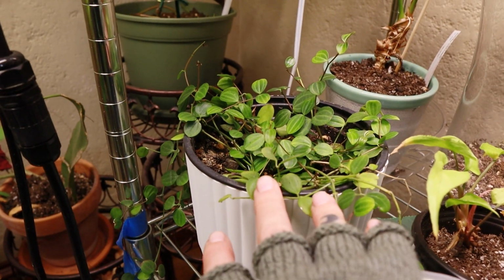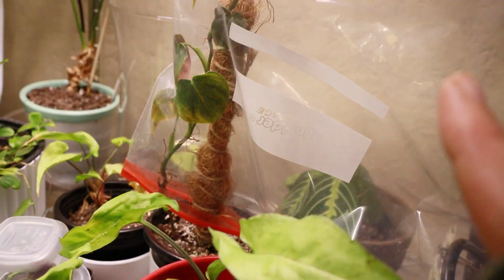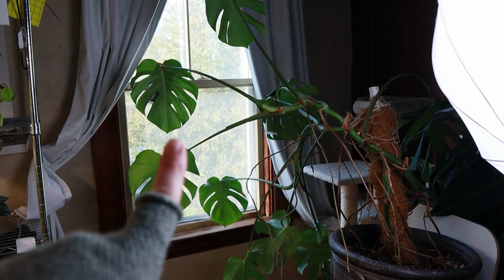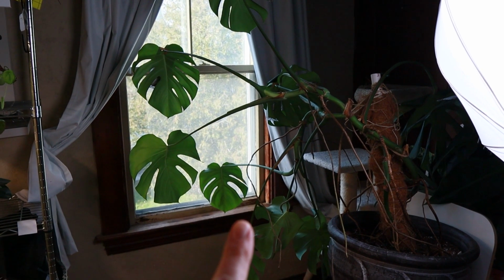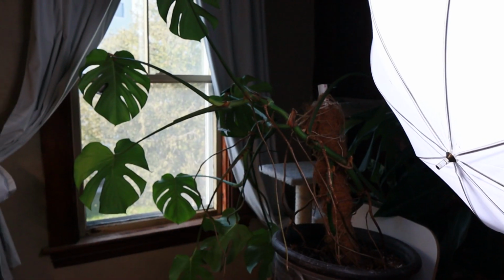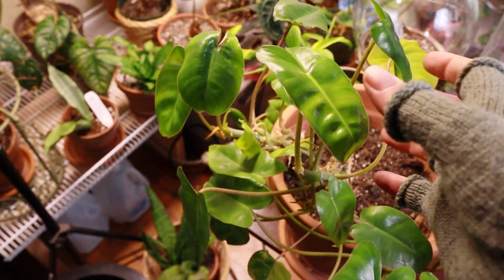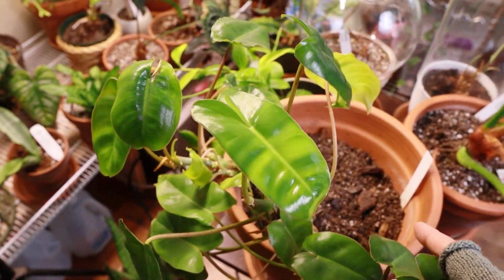This is a Peperomia quadrangularis. Just another cutting of that guy. You can see my large Monstera deliciosa over there just catching some window light. It desperately needs a better pull. I'm gonna do it, I swear. Carl over here recovering from the repot nicely. This is my Burley Marks.